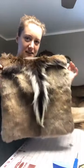Working on stuffing a fallow pillow with a tail.